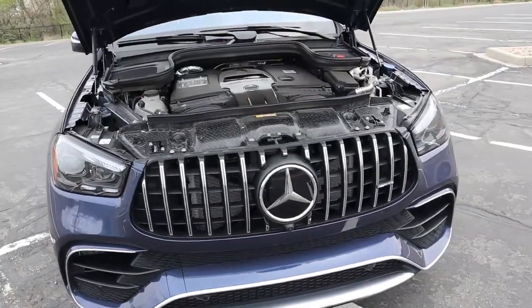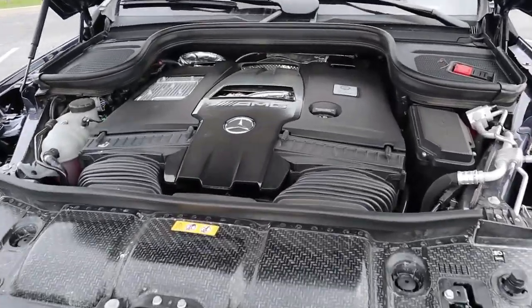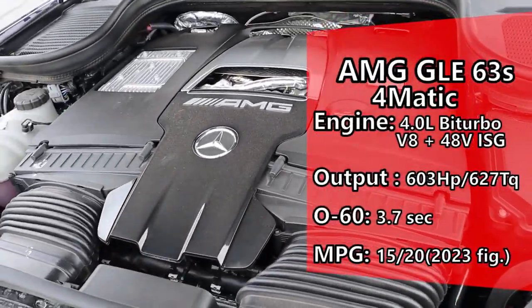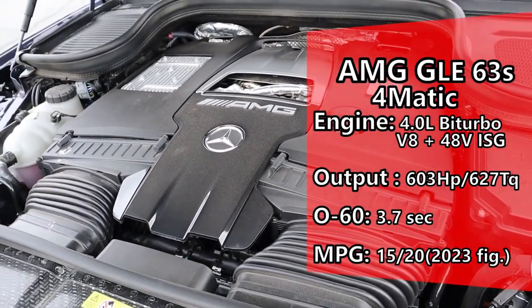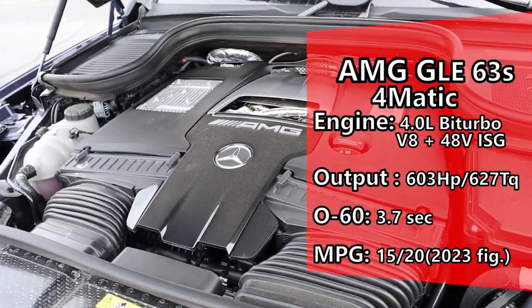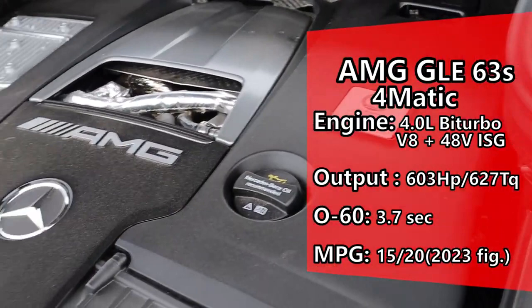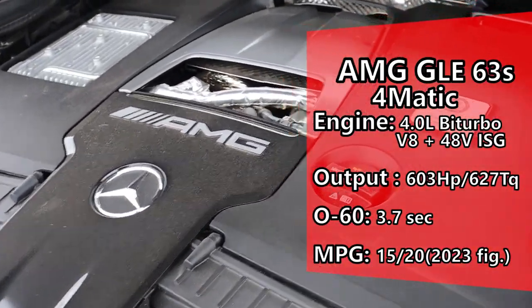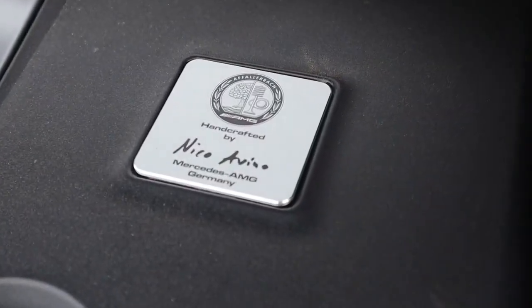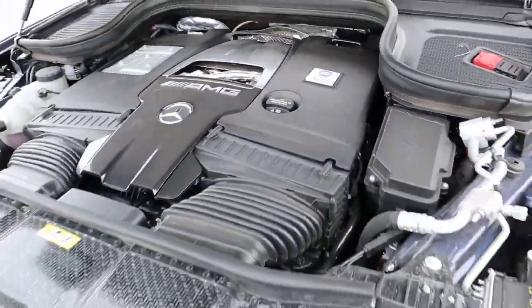And finally, I've saved the greatest for last. That is, of course, the big boy GLE 63S. This is a hand-built 4-liter twin turbocharged engine that produces a whopping 603 horsepower and 627 pound-feet of torque. This thing will do 0 to 60 in just about 3.7 seconds. Now, since it is hand-built, you can see the individual that built this vehicle in Germany, which is pretty amazing. I love seeing that under the hood.